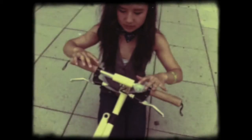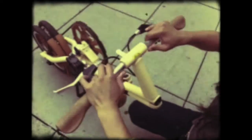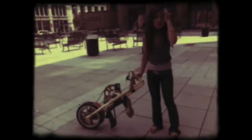What you can do is make it even smaller. For example, the two pedals snap in place, and then you can actually take these down too. So you just pull up on this lever, and then there are two buttons that you press, and then it releases. So essentially, if I'm going inside school or into the store, I can just wheel this in, and usually people don't say anything. And when you lock this bike, sometimes people say something.